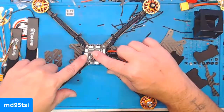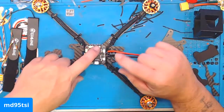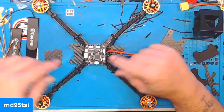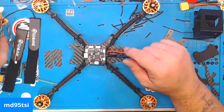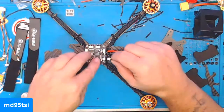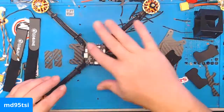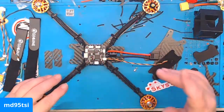You got your camera, your VTX, GPS module, and receiver. The receiver will be using the XM Plus, so we'll just use this cord here. And like I said, that's just going to plug and play there. I don't have any problems with these losing signal or anything.